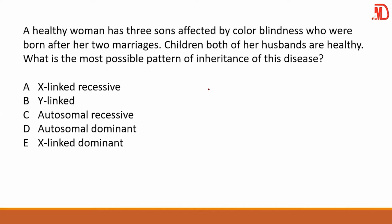And the one responsible for this disease is recessive. So this one, we are looking at for what? An X-linked recessive inheritance. X-linked recessive. So the answer is A. X-linked recessive.